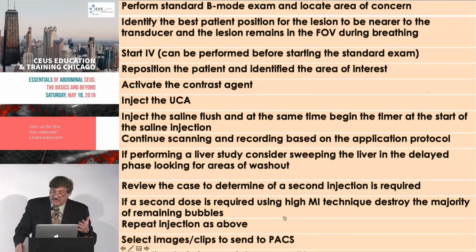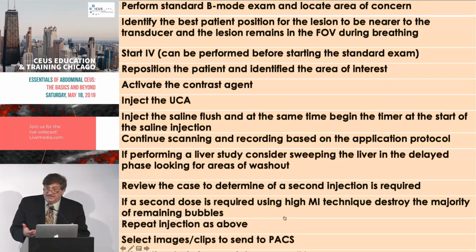You're going to continue scanning and recording based on the application of protocol. Another interesting thing that I'm sure Stephanie is going to go over a lot on the liver is, if we're looking at metastases, the key thing for our metastases is black holes, washout. So after you look at your target lesion, usually that's done within a minute, you still have a lot of bubbles. You can sweep the whole liver and look for other black holes that may be additional metastases. And I'm sure Stephanie will go over that in more detail as we go.